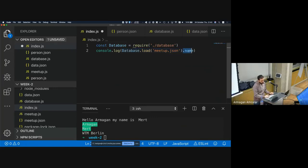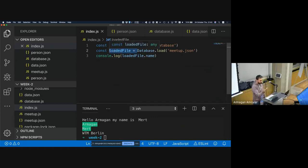Maybe this is what confused you, this database.load. Let me just go back. It was like this. We were saving it to a variable, and then we were accessing the .name from that variable. This is the proper way to do this. I was just trying to show off by even making it two lines. So let's keep it like this. We save it to loaded file, and then console log loaded file.name.